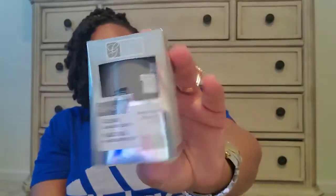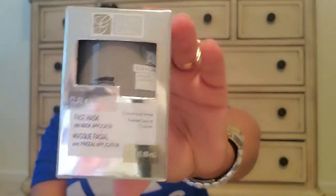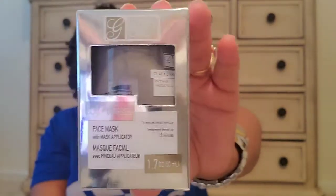And then I also found this other face mask. It's a clay mask in a gray color. I decided that I would try that out. So I'm definitely going to see how that works. And I got two more beauty products.